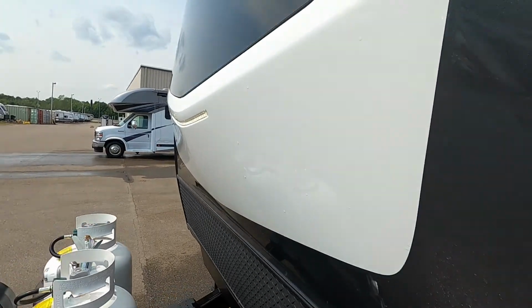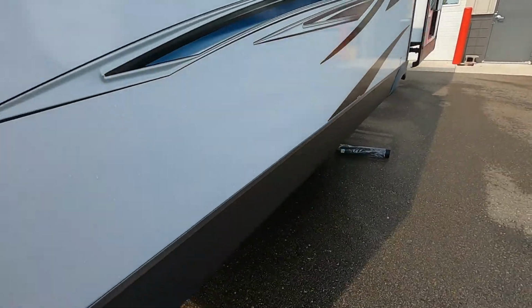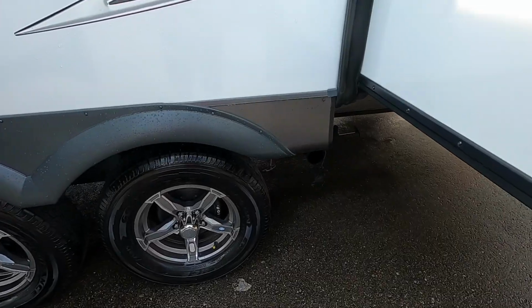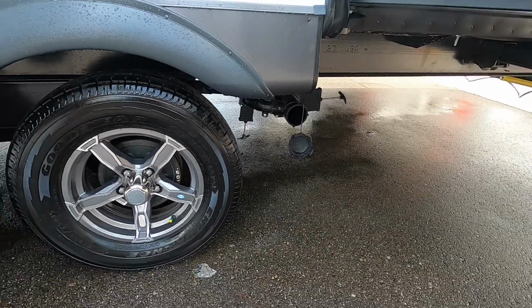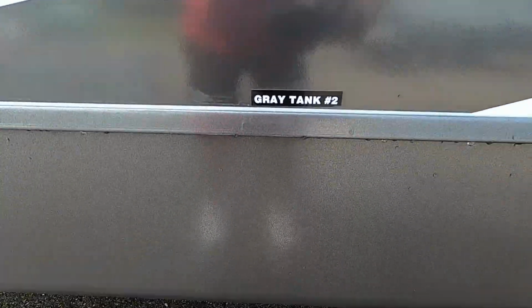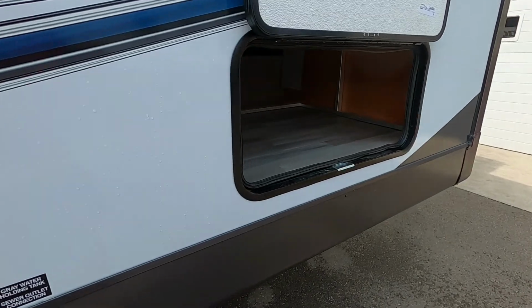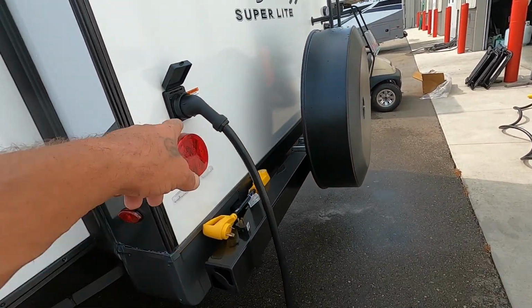Docking light. Come down on your slide side. You have two places you'll dump. It'll be easier to access once your slides are closed. But you have a black and gray tank back here, and underneath your slide will be gray tank number 2. Continue down the side with your storage. Come to the back of the unit, again, your power.